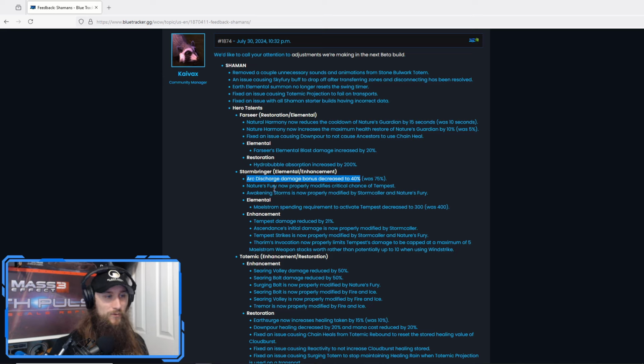It does still give you 2 instant cast Chain Lightnings, instead of 3, which is unfortunate, but still at least somewhat interesting. It's still definitely worthy to pick up for Mythic Plus if you're playing a Stormbringer build, but it is once again nerfed. And then 2 fixes that just make the damage for Awakened Storms and Tempest actually be affected by Nature's Fury.